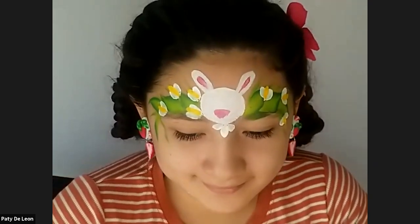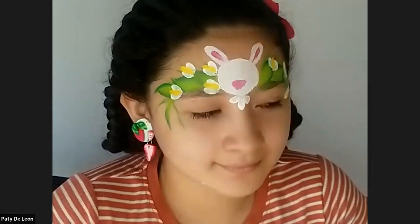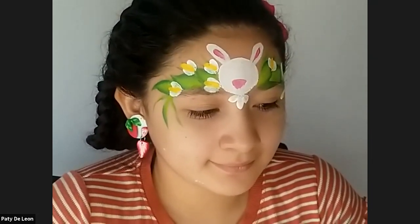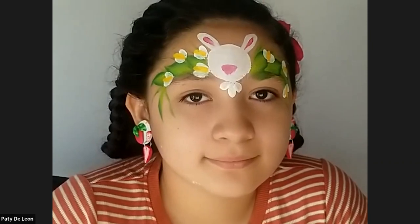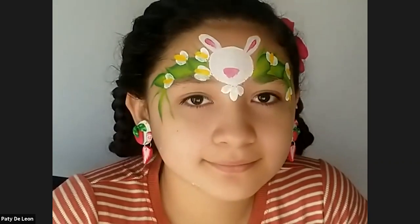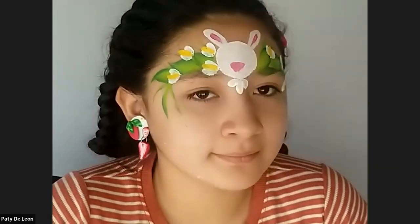This design is very, very easy and works well for boys and girls. So perfect for Easter, for spring. You can change the ears and do this as maybe a teddy bear. I'm checking my brush and now it's time to close the flower.